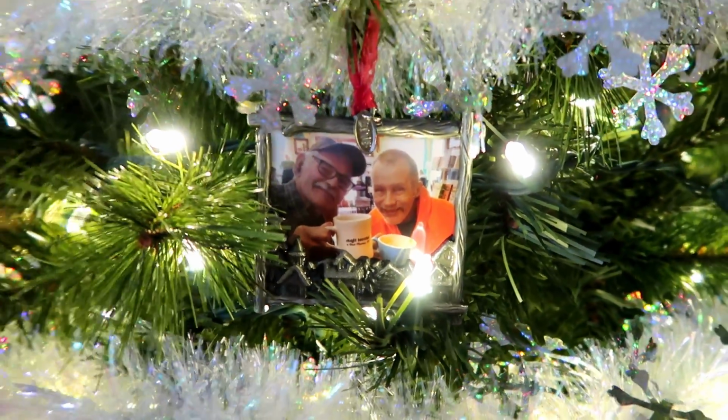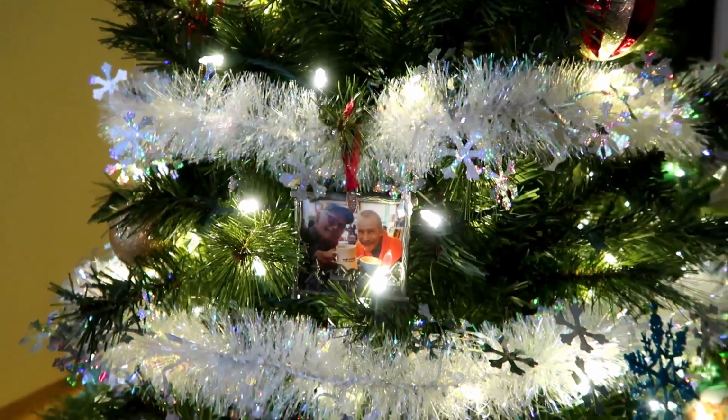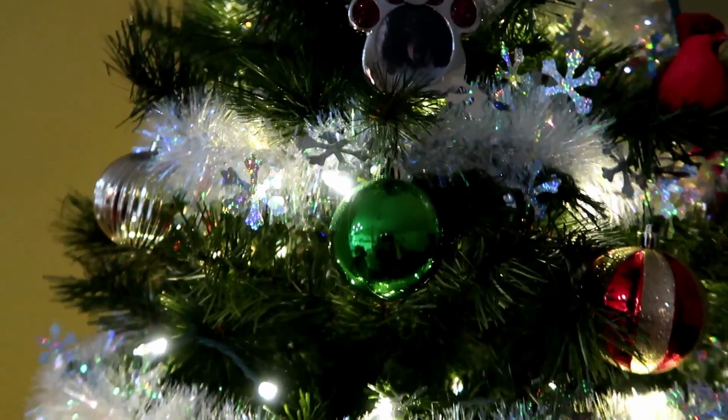So I want to start doing more pictures like this for our tree. I've never thought about it, and I got the idea from Shelly's Home Life. And Shelly is absolutely wonderful. She sent me a Christmas card this year in exchange for our Christmas card, and I was so excited. So I'm going to show you guys that here in just a little bit. But if you have not seen her channel, you definitely need to check it out because I just love it.